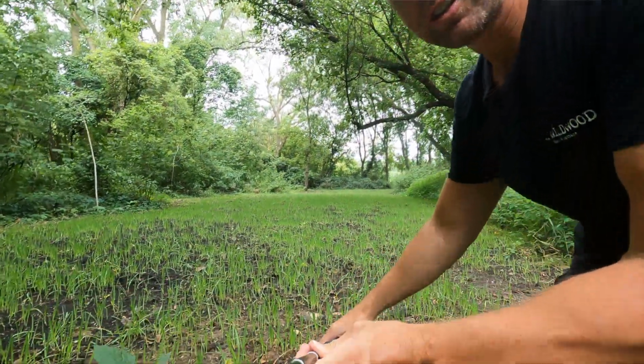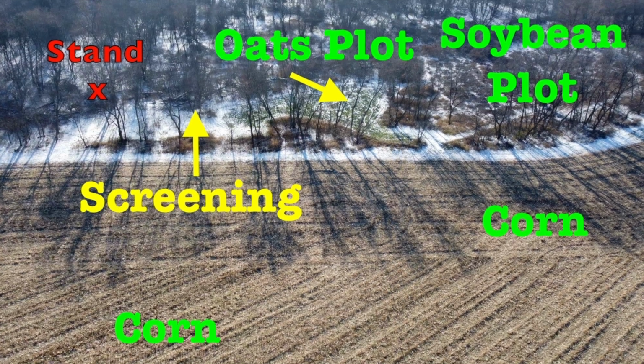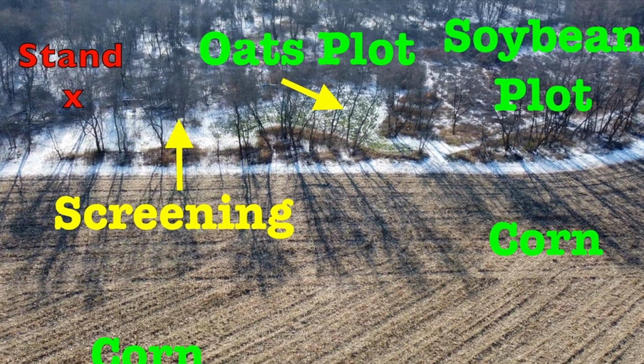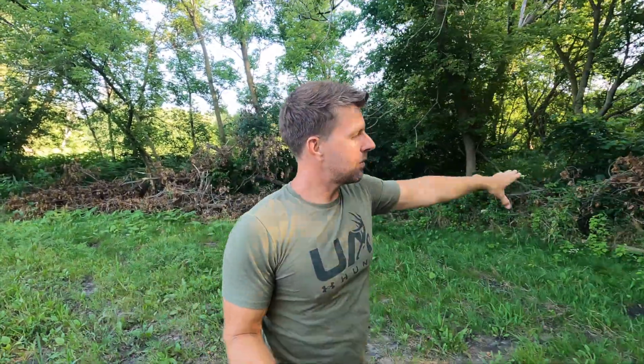Right back there, that's gonna be my oats and some brassica food plot. And I don't have a stand anywhere back here. It goes to one of my stand placements back there, off the food plot. The trail leading to the food plot is what I hunt. I don't hunt this, this is a sanctuary. Sanctuary food plot, sanctuary scrapes. I have cameras back here. Every buck within a 3-mile radius I'll have on this camera right here.